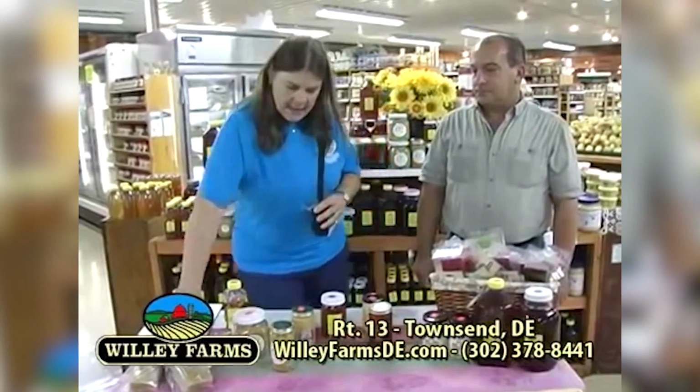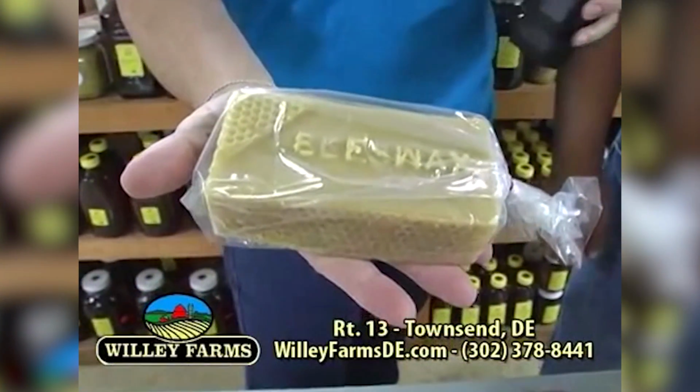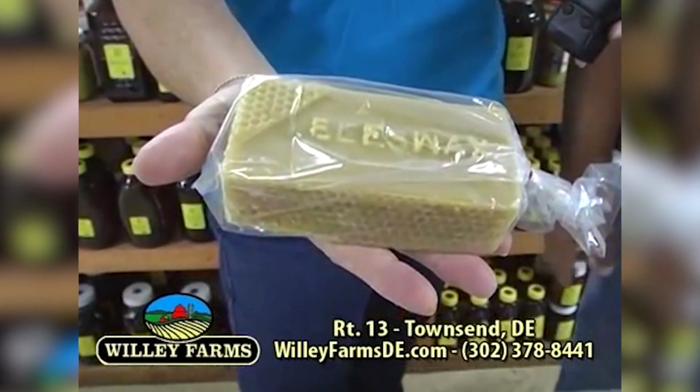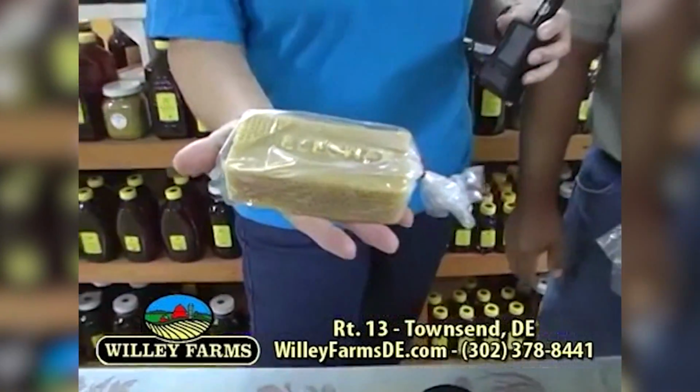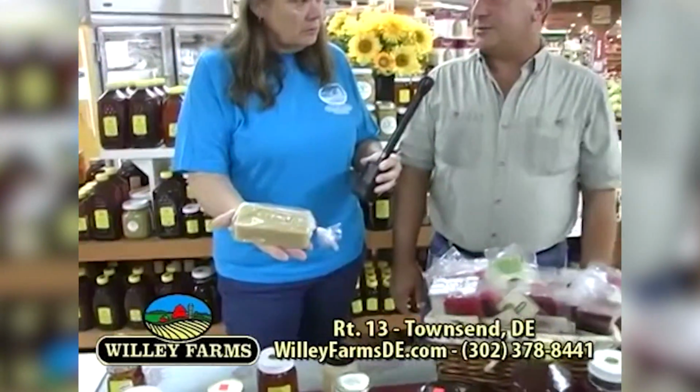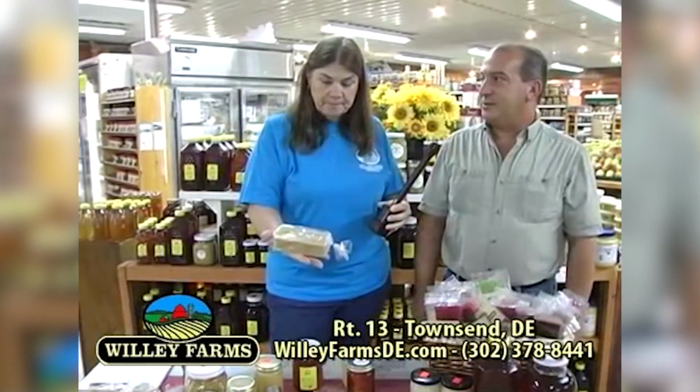Okay, great. And how about this? We have this. It's beeswax. And why would someone come into the market and purchase a brick of this beeswax? Beeswax can be used for crafts, woodworking, people that want to make their own skincare products. Some people melt it down, make their own little candles. But that's a byproduct of the honey. When we're done extracting the honey, we end up with capping wax, which you can melt down, and we pour it into a little block, and that's the beeswax.